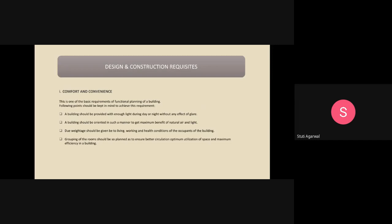And comfort comes from thermal comfort. We should be protected from the climate changes, harsh, extreme weather. We should be protected. We should be comfortable, as in there should be enough air ventilation. There should be enough daylight during the day, and the people occupying that building should be able to live and work in a healthy environment.